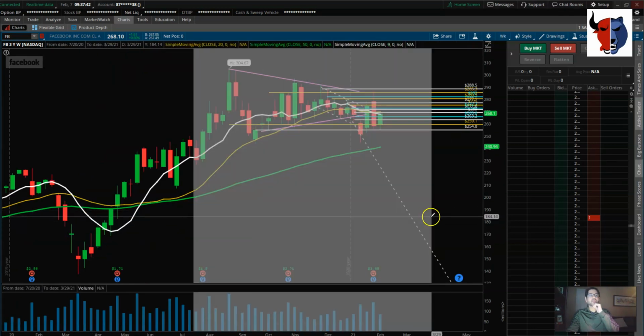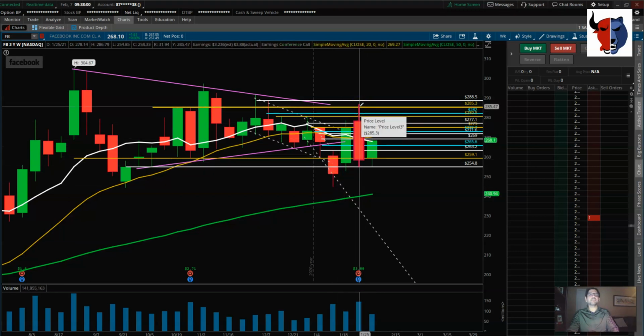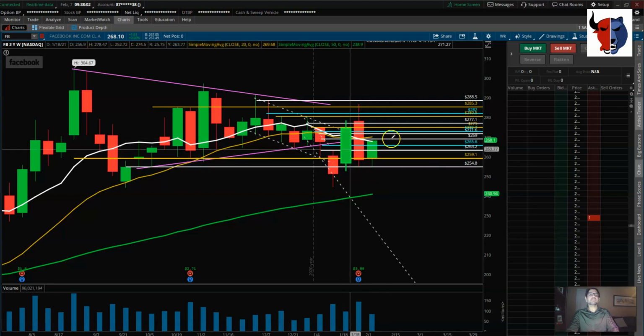Facebook weekly chart. It was in this longest consolidation. It broke down, then came back up for the earnings, and then after earnings, it just gave up all of that big bullish move towards the 285 level, and it was sort of an inside week, previous week sideways. Not much action unless we get out of this 270 to 255 range. You know, it's not really doing much.